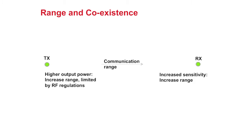The receiver sensitivity is the ability to decode an incoming RF signal. Given the same data rate, a good receiver is able to decode a weaker signal, which will give you a better range.